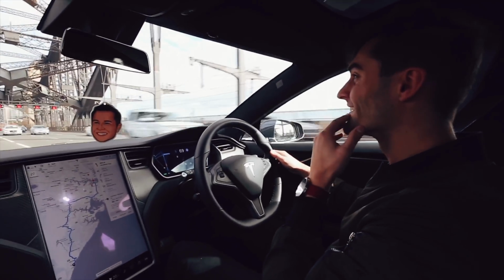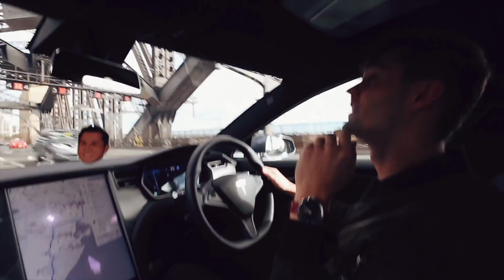It's so pretty, isn't it? Look at the roof. Full glass roof. That's a view and a half.